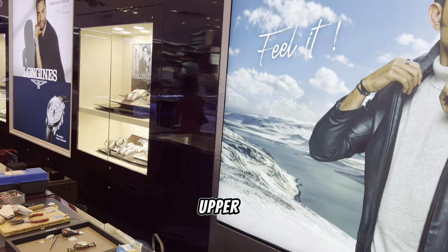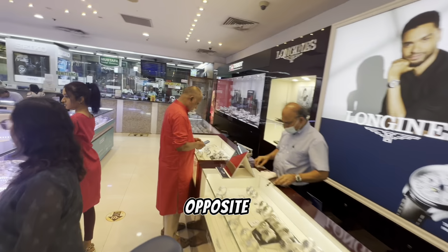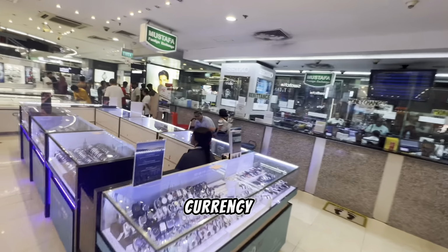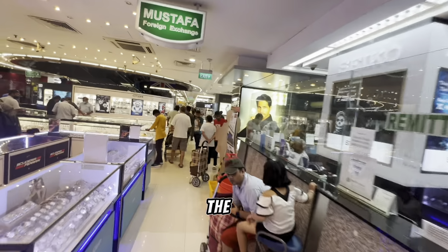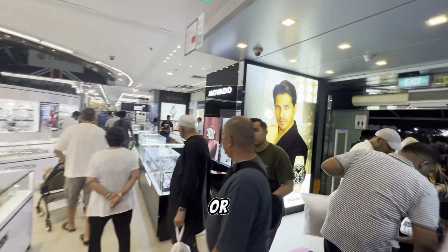Opposite, they have the money changer where you can get currency exchange. Travelers who come here can get a better price for currency exchange, whether you need Singapore dollars or another country's currency. Yeah, this is the recommended money changer.